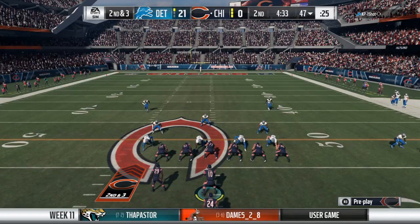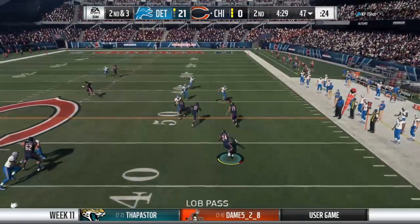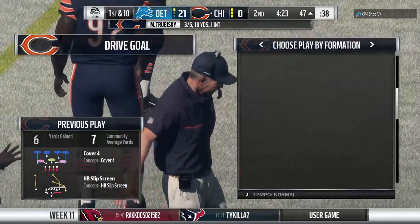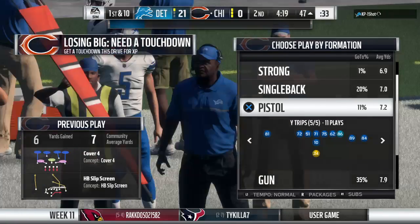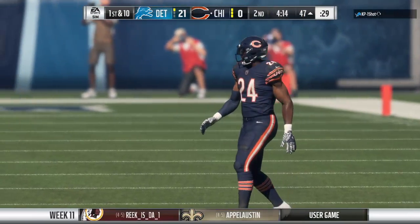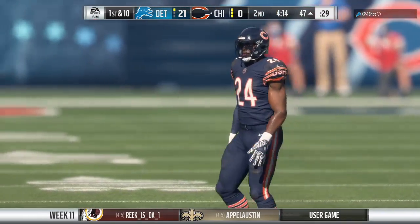Worth noting, the largest deficit the Bears have ever overcome in their long history, 20 points against the Cardinals in '06. They'll set up the screen to Howard. And he'll get it down to the 47 here. They get 6 on the pickup there as the drive will continue. For a second there, I thought that might break big. Screen pass. Looked like it was coming together. Looked like there was an opening. Still, ended up with a solid game.